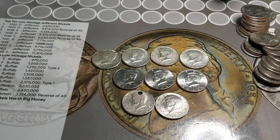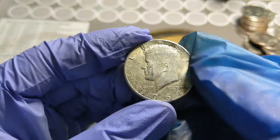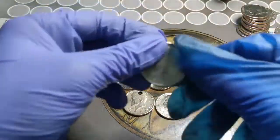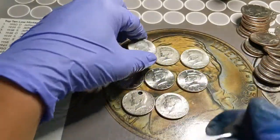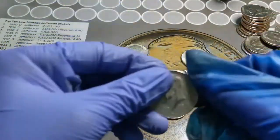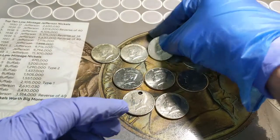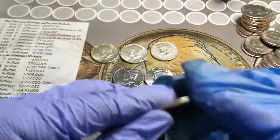That's really cool. And then the main finds of the hunt are the four silver half dollars. We'll start right here. We have the 64, 90% silver. It's a Philadelphia, and then we have another 1964. This one's a D, so that's really cool. Was this one a D? Nope. Yep, Philadelphia. And then we have the 1967 Philadelphia right there as well, 40% silver. And then the 1969 Denver, 40% silver as well.